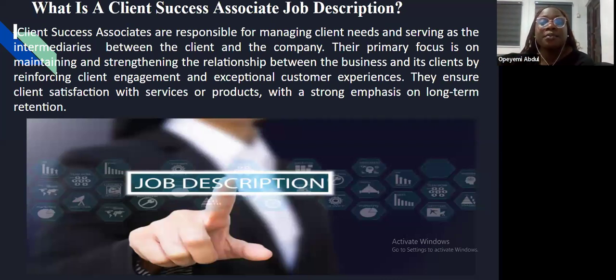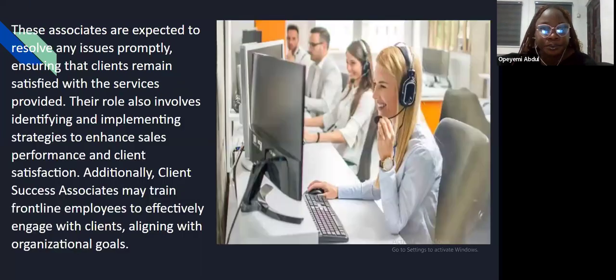I lay emphasis on that strong emphasis on long-term retention because it is crucial to be able to retain your clients. It is when you retain your clients that you can generate repeat businesses. That is when you can have referrals. Clients that just require your service as a one-off, that you have not given value in delivering that service, won't come back and they won't refer other people. That is why it is very important to make sure that you aim to maintain long-term relationships with your clients.